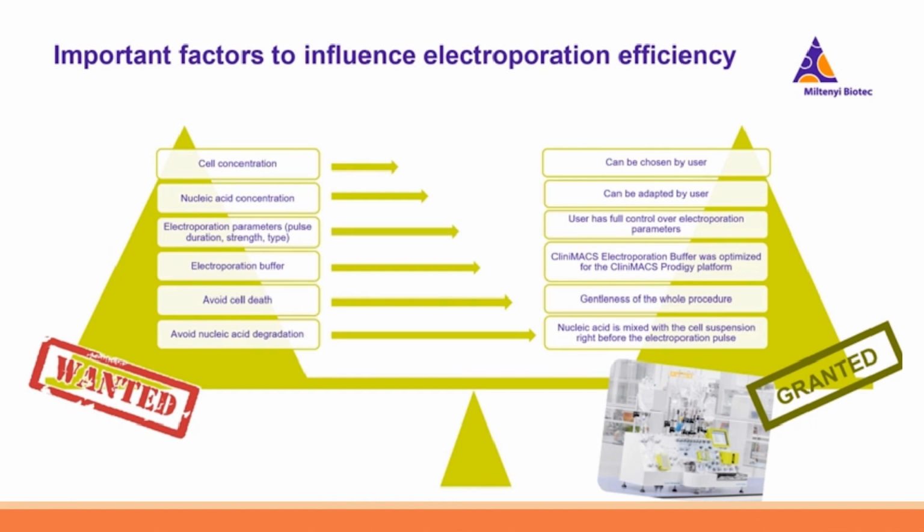So if we are thinking about what factors influence the electroporation efficiency, we talked about cell concentration, nucleic acid concentration, electroporation parameters. Also, the electroporation buffer plays a major role, of course. We are trying to avoid cell death, and we are trying to avoid nucleic acid degradation. And the Clinimax Electroporator offers all that. You can easily choose your cell concentration. You can also adapt your nucleic acid concentration. As you just saw, the electroporation parameters are really in your control. You can choose them and optimize them. Then when it comes to the buffer, we have worked a long time to optimize our CliniMax electroporation buffer. The whole procedure is really gentle. The cells are quickly electroporated and then guided back into culture. And last but not least, we're really trying to avoid nucleic acid degradation by mixing cells and nucleic acid right before the pulse. So all of these really important factors are granted with our system.